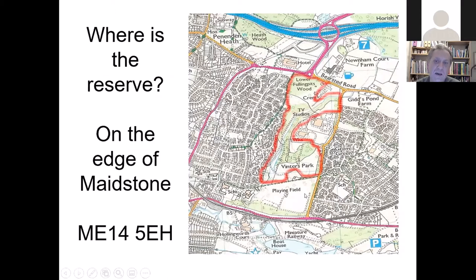So you can see I've put in red the boundary of the nature reserve. It's quite a thinnish shape. It's actually 90 acres, but it's wedged in a sea of development. We've got development to the right, development to the left. We've got a school and playing field, a railway line, the A20, another major road here. So you can see we're really trapped in an area of housing. It didn't used to be like this, but that's the sort of size it was.